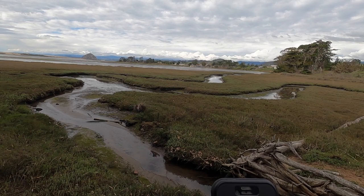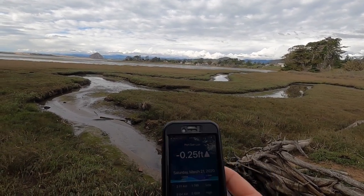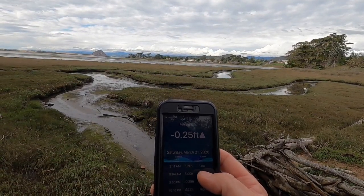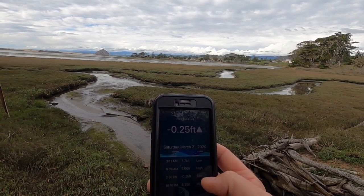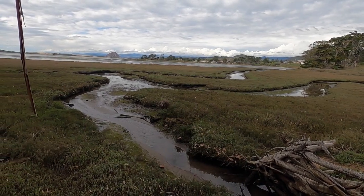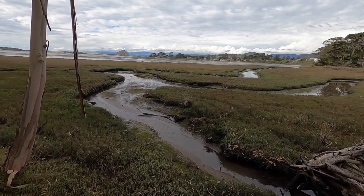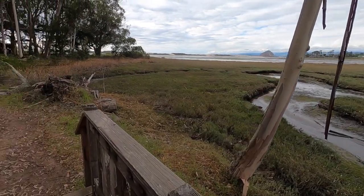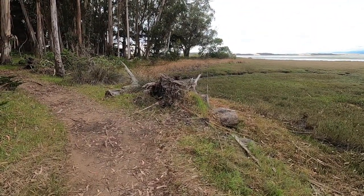We had our low tide, actually it was right at 3:50 p.m., at negative 0.25. This morning it was a 5 foot high tide. Pretty impressive, right? So that's a little over a 5 foot vertical change in water within the Morro Bay estuary. That's a lot of water, right? We're talking millions and millions of gallons of water that has drained out of the bay here in about the last 6 hours.